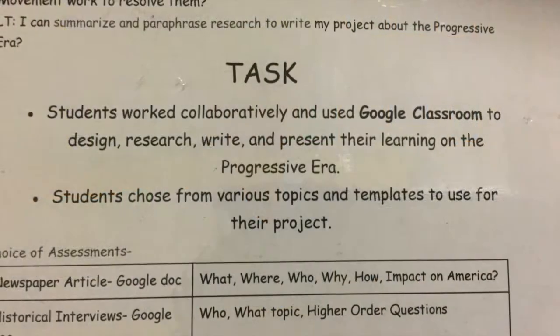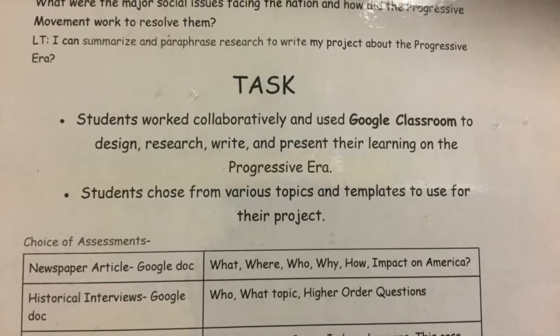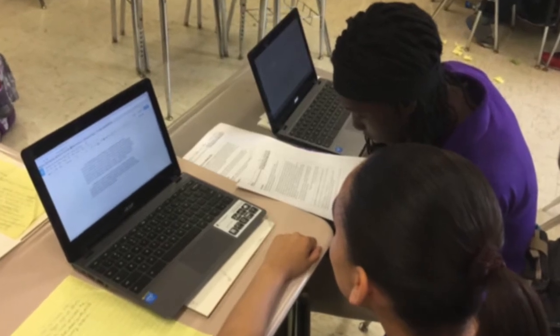Because I'm an older teacher, I'm not that into technology, but once Kyle showed me how to do this, I'm telling you, the kids love it. Every day when I'm doing my lesson plans, I can go into Google Classroom, I can go back, I can assess, I can see everything that I need to know to plan for the next lesson. I love it.